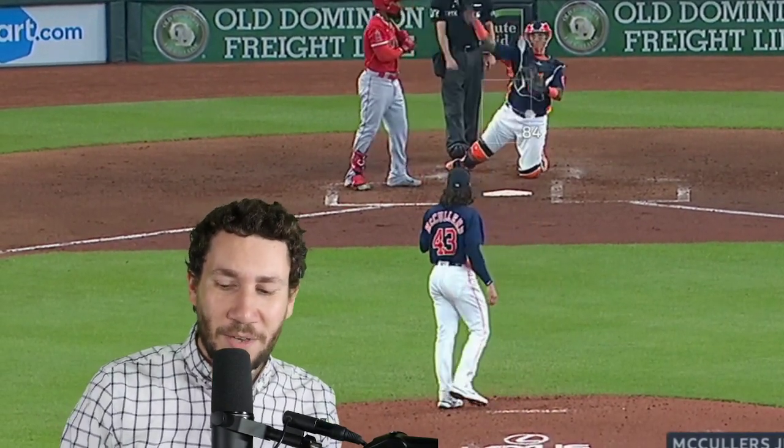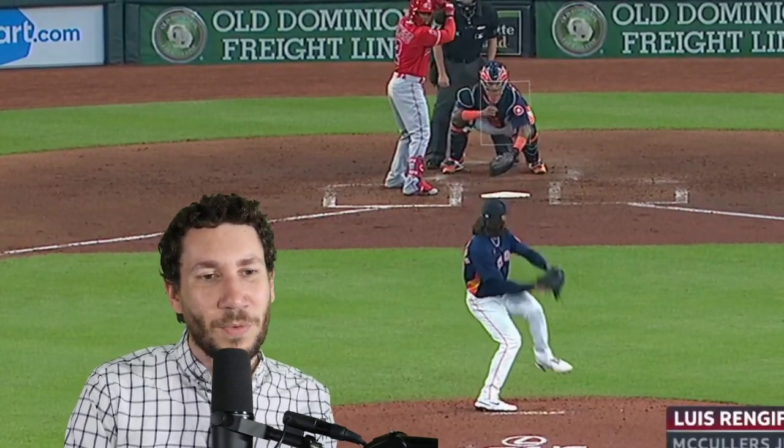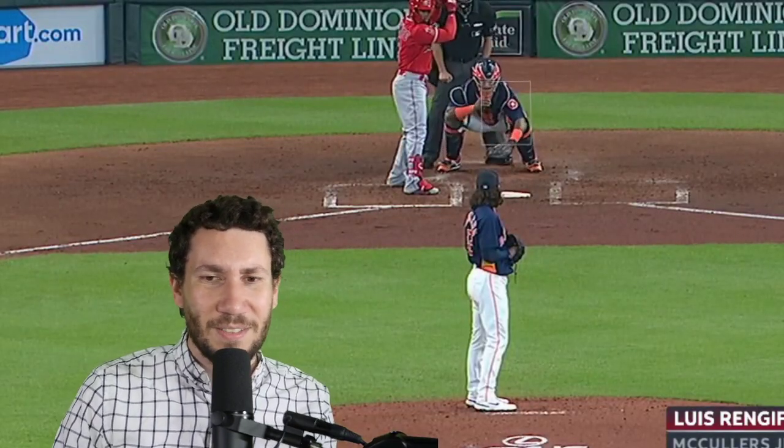Really nice backdoor breaker there. That's free real estate. Every time. Free real estate. Beautiful. Do it again. So, I mean, this is closer to what he wanted to do against Walsh. Probably in between is really the answer there. Did he even get a swing on it? He didn't. Of course not.